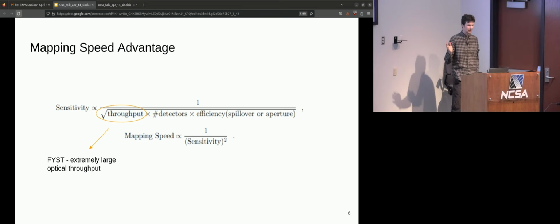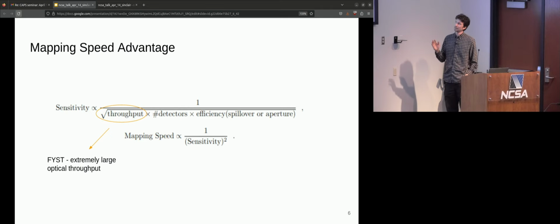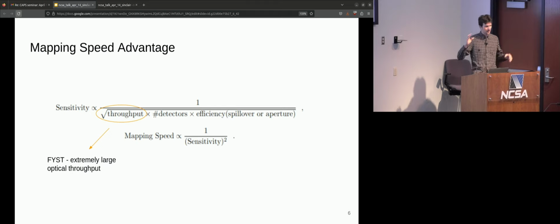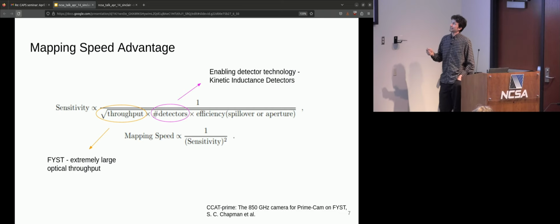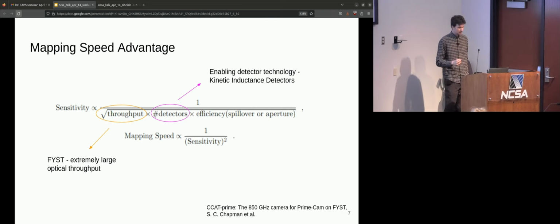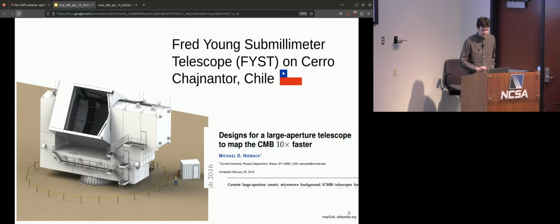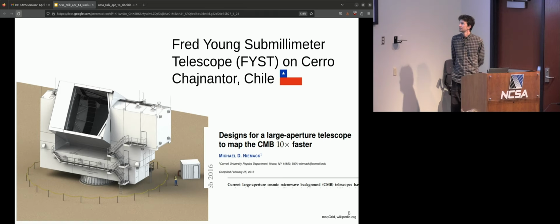One way of thinking about that is thinking about how fast you can map the sky. And there are different terms that would go into this, and one of them is optical throughput. So if you maximize that, so how much light am I actually getting to my detectors, you can also increase the number of detectors, and then you also want to keep the efficiency high. And so that is exactly what the Fred Young Submillimeter Telescope is supposed to do. So it's maximizing the optical throughput.